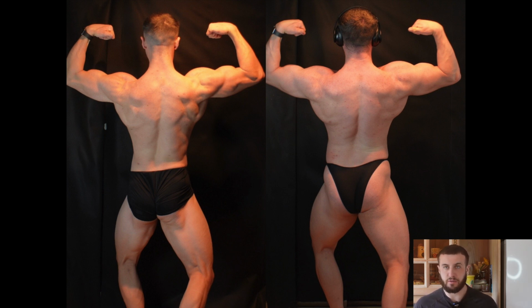Rear delts are a big strength of mine and they do carry this shot quite well, and my bicep peaks have come up nicely. Like I said in the front double bicep, the back double bicep is posed a lot better, closing that gap between bicep and forearm.